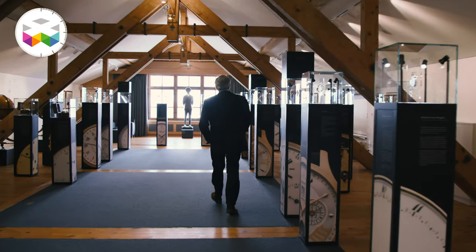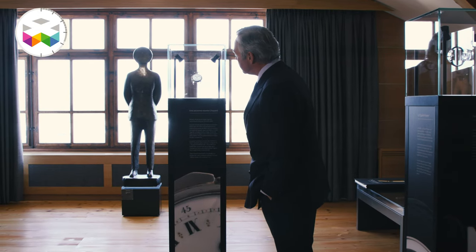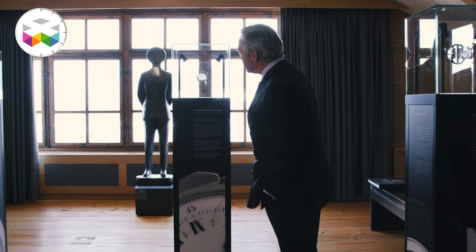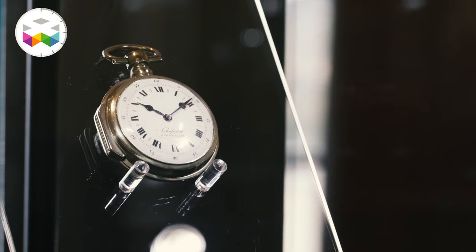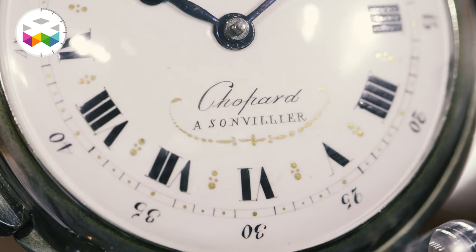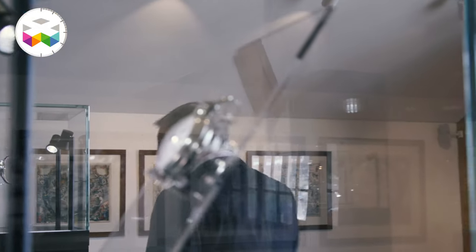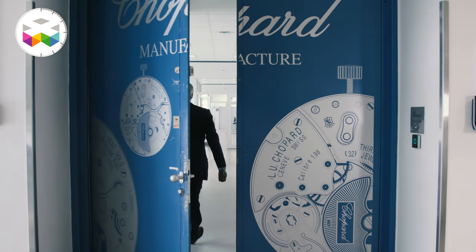Chopard, when we started, was already fully independent when it came to watch case making and everything around the movement. And the only thing we were really missing was to relaunch the production of movements, go back to the origins of Chopard, which was founded in 1860 in Saint-Imier, and built movements from scratch.